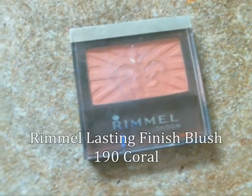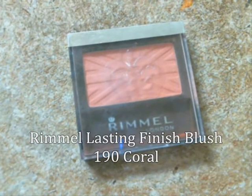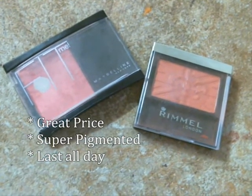And the other blush that I love is the Rimmel London blush, the Lasting Finish Soft Colour Blush in the shade 190 Coral. And I absolutely love this. It's very pigmented, not as pigmented as the Maybelline Fit Me one. Off the top of my head, because I don't remember the prices, I do believe that the Rimmel one is cheaper. And I find that the Rimmel blushes, especially the Coral one, look so natural. Both great products. They last all day. Pigmented. Great price. Don't know what else to say.